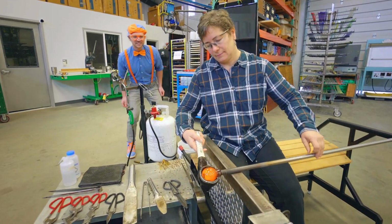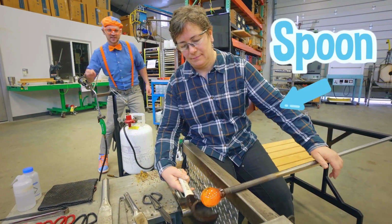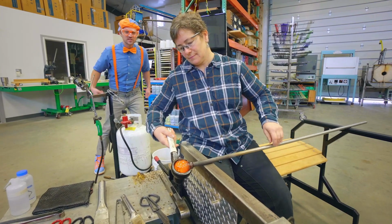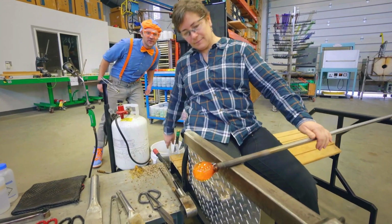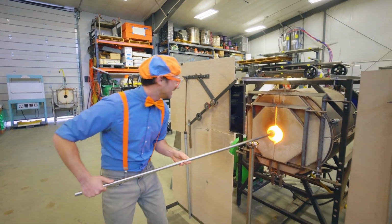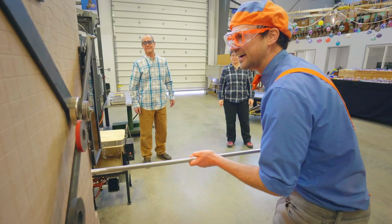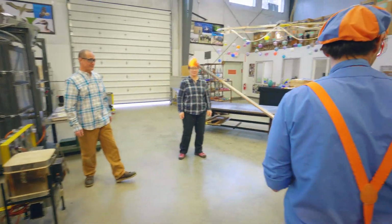Whoa, do you see what she's doing? She's using that spoon-looking device to roll it in, and look at how smooth and circular it looks. Wow. Little more heat, here we go. Okay, it's ready.